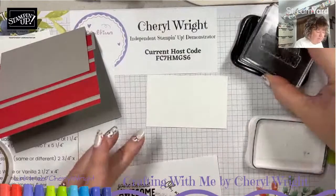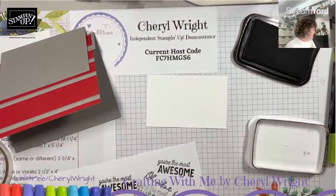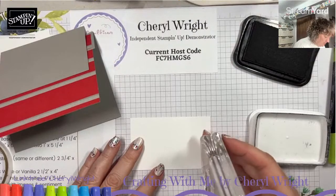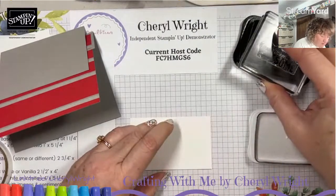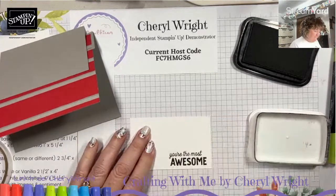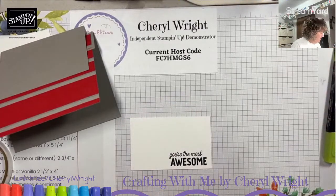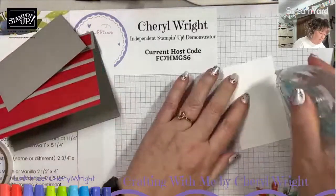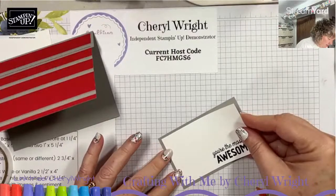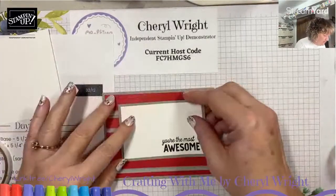I can't get that E to look good. Maybe it's my ink pad. Nope, that's better. Okay. And I am just going to kind of put this anywhere. I'm going to put it down in this corner. I think my black needs to be inked up a bit more. You're the most awesome. Then I'm going to glue this on here. I know, got that fast fuse motion. Like I said, this is granite gray. It matches the paper. It's not very centered, but it'll work. This goes here.